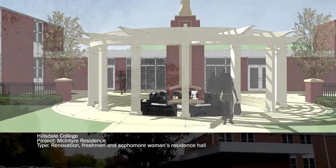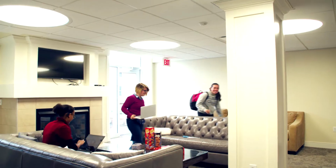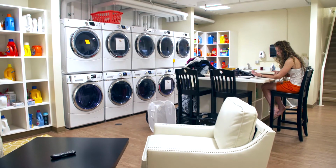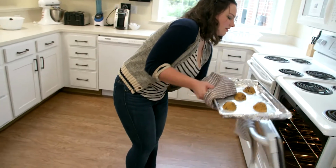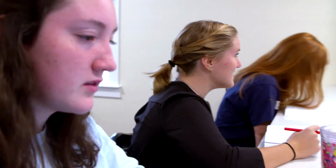The spaces were great. It had wonderful bones, and so we realized that the investment of renovation was the right thing for us, but there were a few key things that we wanted to do. Community is extremely important and something that we really work to foster at Hillsdale College. And so having spaces that are flexible and allow for that development of community is key.